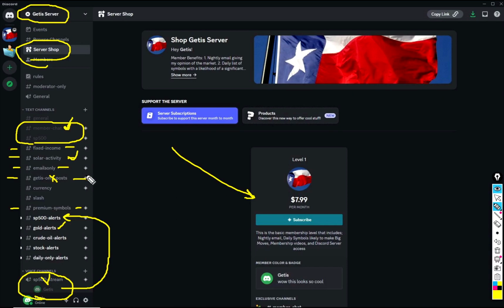All right. So just think about this. This is everything you're getting. This is everything you're getting for $7.99. This is all members only. The public cannot access these channels in here. All of this. You're getting the S&P 500 and the gold streaming charts, both. You're getting the alerts that go with them. You're getting the premium symbols I talked about. Okay. You're getting the video Monday through Thursday. You're getting the nightly emails Monday through Thursday. Okay. You're getting me tracking some other really cool stuff that impacts a lot of other activities on the earth. Okay. And of course you get the member chat and you get my support.